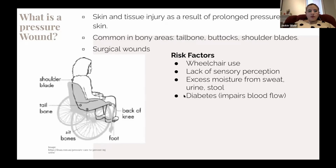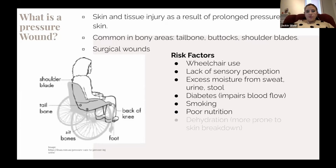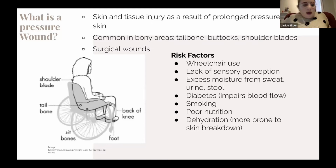Diabetes, so in folks with diabetes, there's impaired blood flow to the area, which also puts you at risk for a sore. Smoking, because smoking can impair blood flow as well. Poor nutrition, this is a risk factor. People who are undernourished will be at greater risk for developing a sore. And dehydration. So when you're dehydrated, it affects the feel of the texture of the skin, so to speak, and it makes it more prone to breaking down.